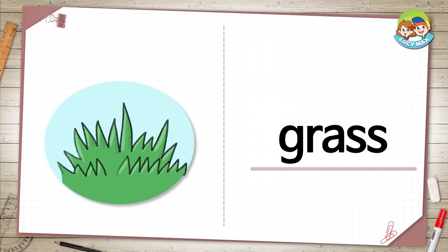Grass. The green stuff that grows on the ground is grass. Do you have grass at your house? What lives in the grass?